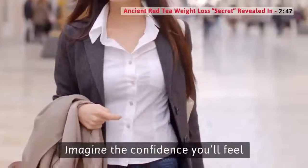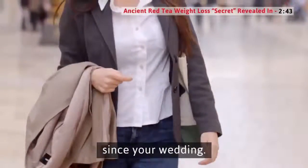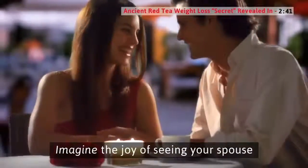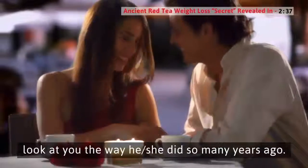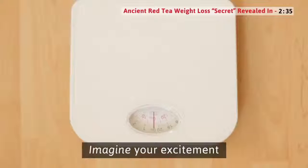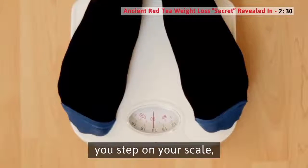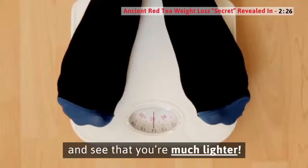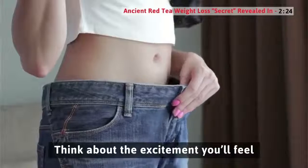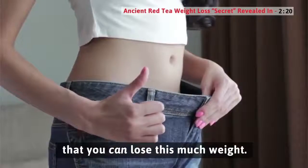Imagine the confidence you'll feel from walking into work wearing those jeans you haven't been able to zip up since your wedding. Imagine the joy of seeing your spouse look at you the way he or she did so many years ago. Imagine your excitement when just 14 short days from now, you step on your scale, look down, and see that you're much lighter. Think about the excitement you'll feel when you see the real-life proof that you can lose this much weight.